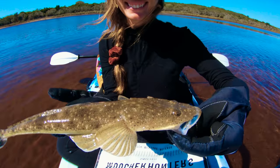What a cool fish. Meat wise, they are so cool because it's so long. It's got that little gut cavity up there and then the rest is just beautiful boneless meat.